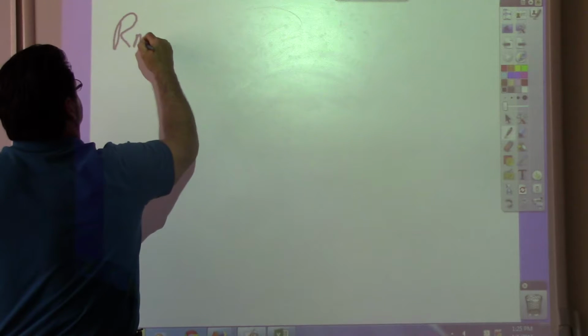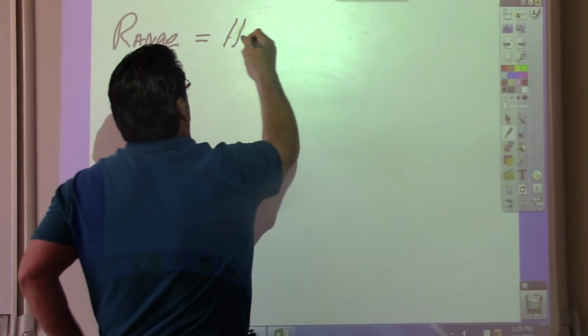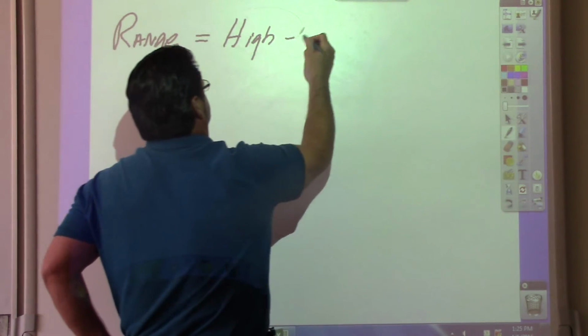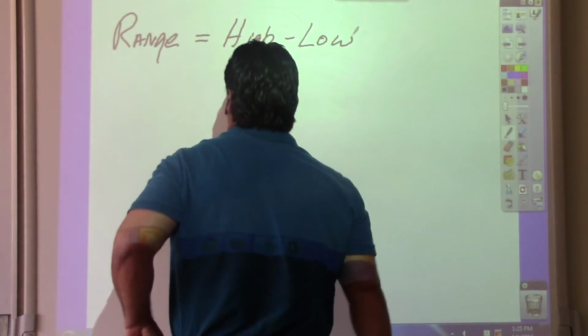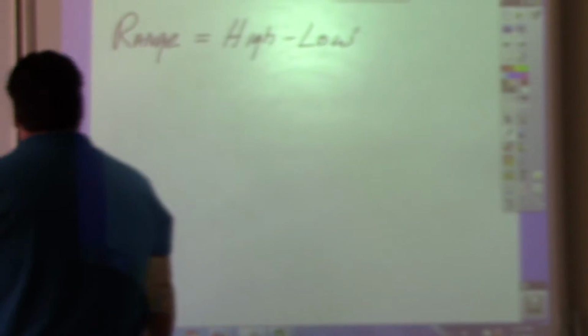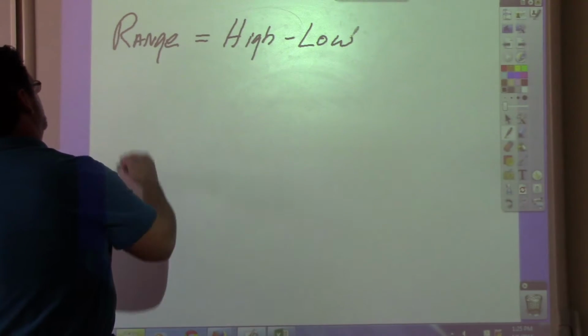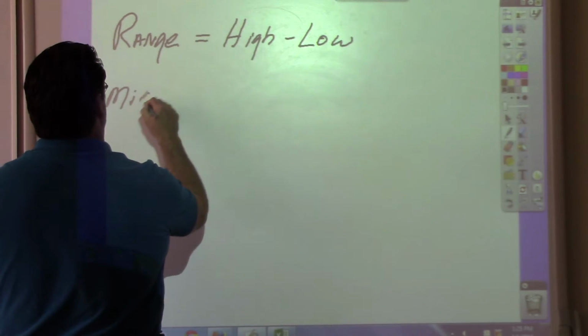Range. Real simple, highest minus the what? It's nice to know it, but it's not detrimental to you passing this class. I mean, you just take the highest minus the lowest. You don't have any application as far as other things. It's just a range. Mid-range. This is just like the midpoint.